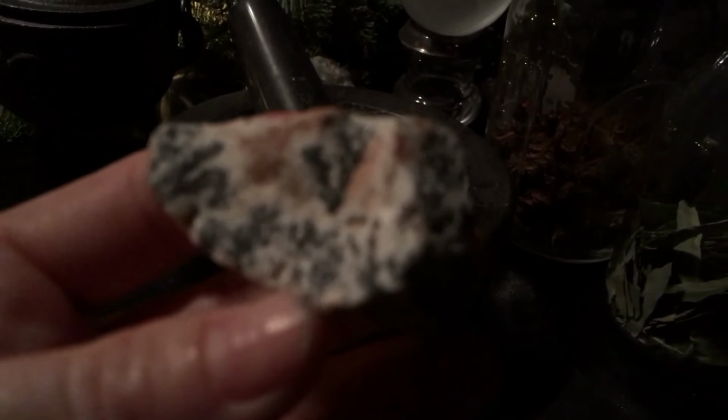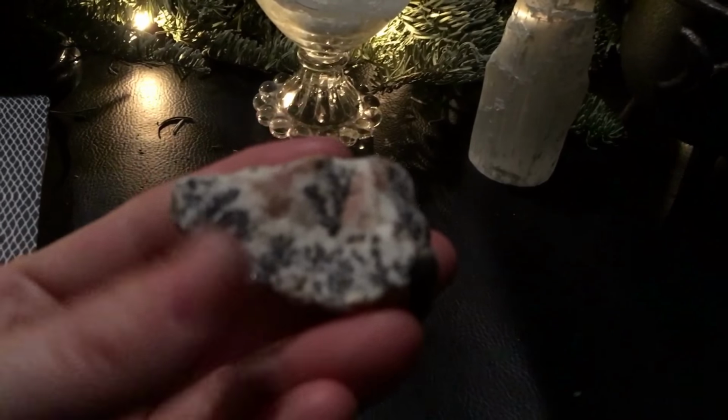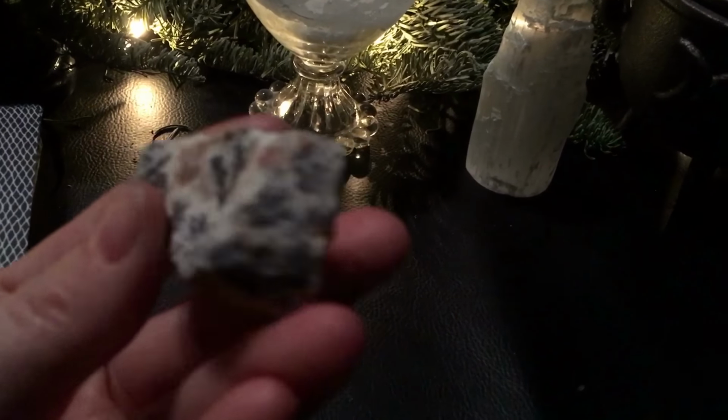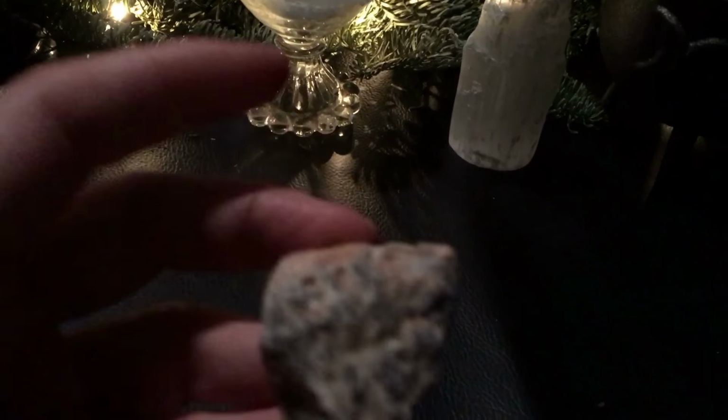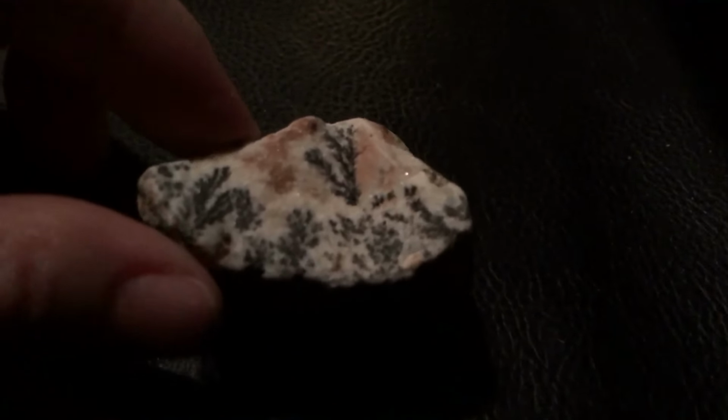Also, I included this little piece of dendritic agate, I believe it's called. Let's see if I can get this to focus a little bit better. It looks like little ferns or trees. I found this out in the desert, and I just thought she was so amazing. She's just one of my favorite stones right now. It has a very healing feeling to me. See that? Isn't that amazing? And it's black, white, and the slightest touches of pink. But yeah, it's like little trees, little ferns. Just a really cool piece. I couldn't believe when I found it. I was just blown away.